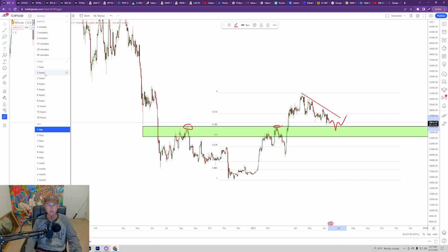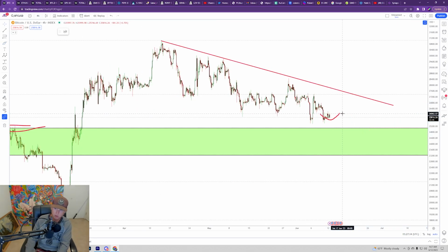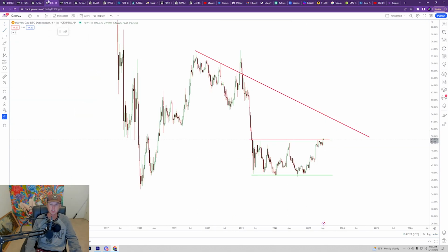But when we're looking at the shorter time frames of Bitcoin, to me, Bitcoin just doesn't look really bullish. It doesn't look like anything that wants to hold support, and we're consecutively closing below our support as it stands. So that's why I'm leaning towards a bearish outlook.